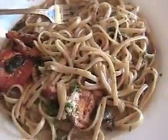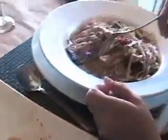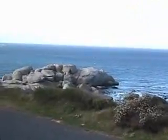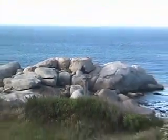Okay, here we are eating lunch. We got chicken and mushroom pasta. And there's our view out there. The ocean. Oh, there's two of them. See the two elephants and the large one. There's the mama elephant and the baby in the back. Wow.